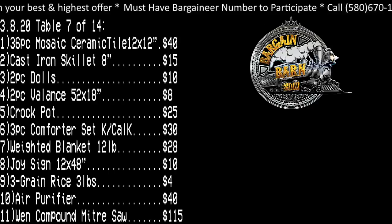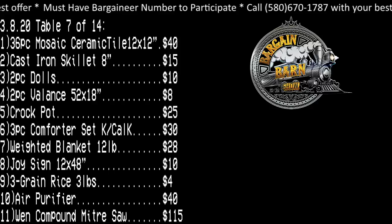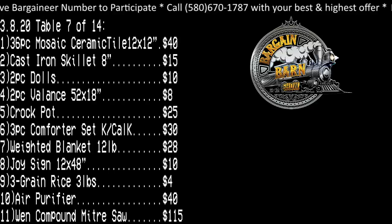$10 on a little joy sign, $4 on the rice, $40 on the air purifier now, $115 on a 10-inch Wen compound sliding miter saw. Nice tool there. And no money on it to mount anything.